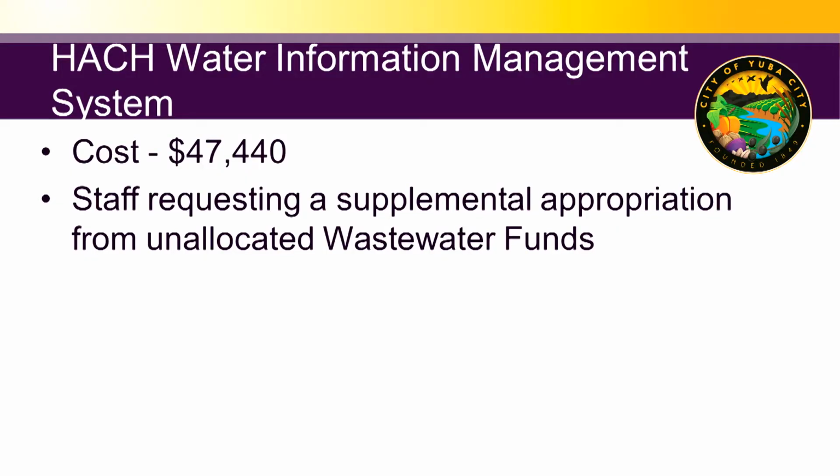The cost for the system is $47,440. So just as part of the used yard truck, we were putting money back into the wastewater fund. With this, we're requesting a supplemental appropriation from wastewater funds for this purchase.